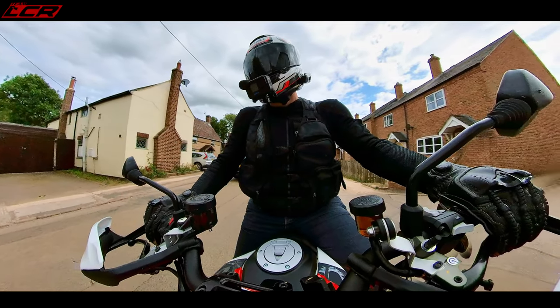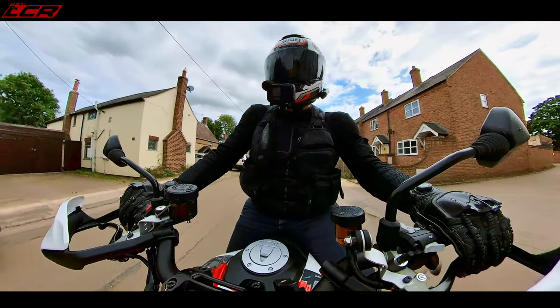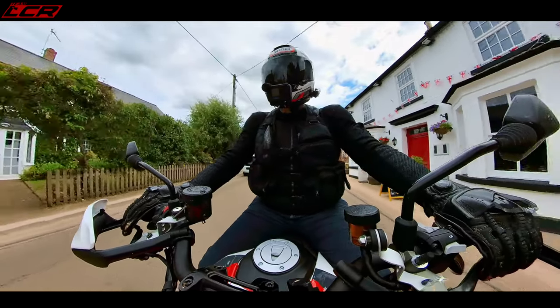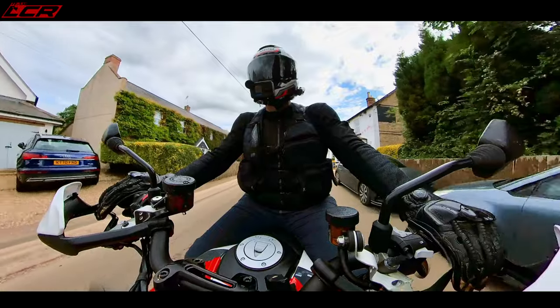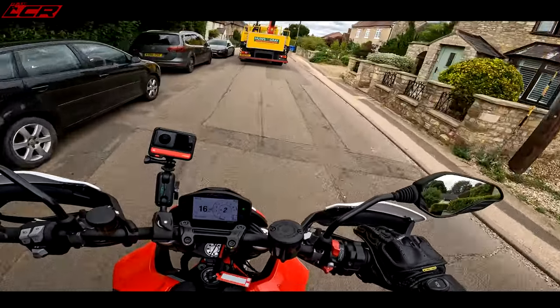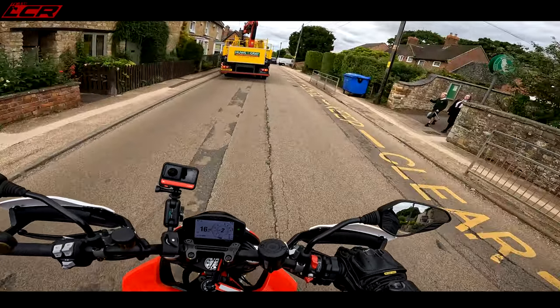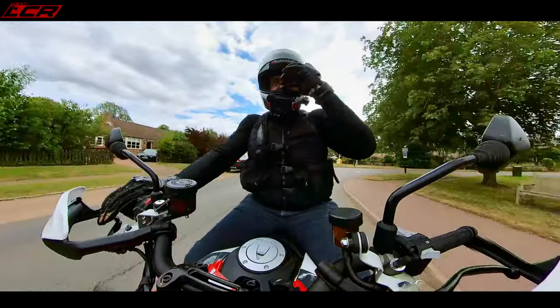This would be great on track. This would be great at Brands Hatch or Cadwell Park. This would rule the roost there. Honestly, it's just got a little bit more legs than my SMCR, just to make it a little bit more practical. I love it. Absolutely love it.